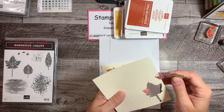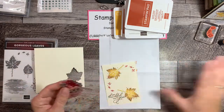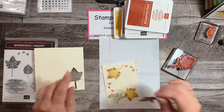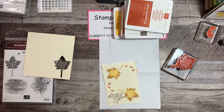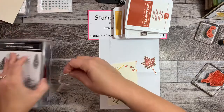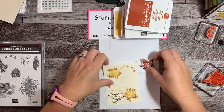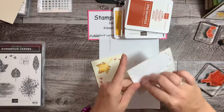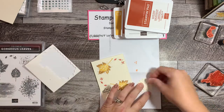Now you're gonna notice that some of your printed speckle parts, because the stamp kind of has all these little areas that kind of shoot off like the paint splatter of it, that's not going to be 100% cut out. So just know that, you know, it's okay. It's not a flaw in anything, but you'll still get that beautiful leaf. All right, so now we're going to take this and we're going to put some dimensionals on the back of it. Maybe put one towards the top and then one towards the bottom here.